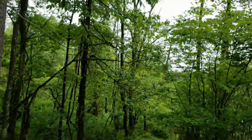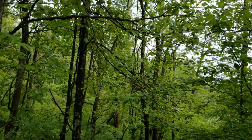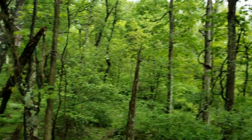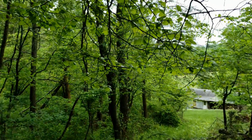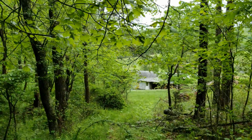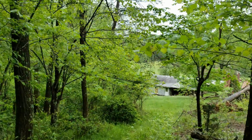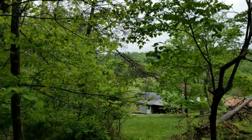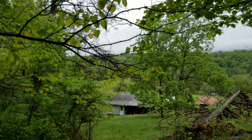As I go back down the hill, you can see the property in view. And this is property number 2. And I said property 2 is amazing.